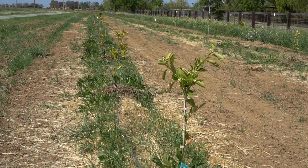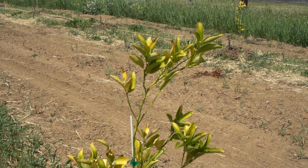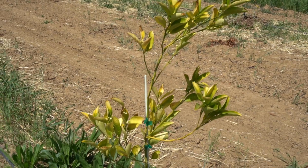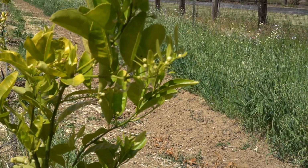Oranges got too much water and they started turning yellow. So this is how the oranges started to become. And now they're finally recovering. They're outputting new shoots and they're trying to recover. So I put a valve in at the end of this line to stop the water from coming in after I turn off the valve. Well, look at all the new growth that's coming in.